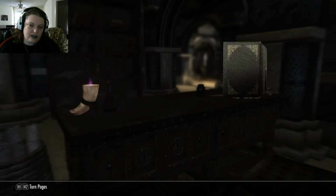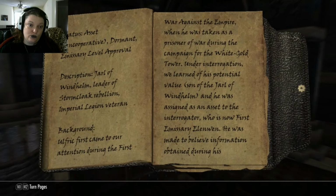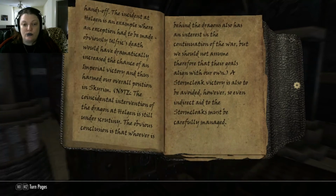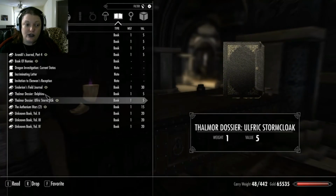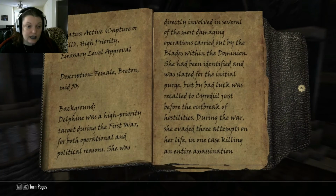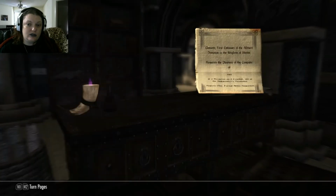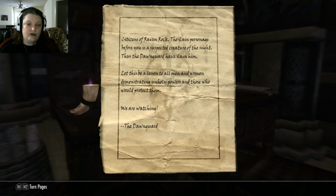This dossier on Ulfric is actually really interesting. They want Ulfric to start the civil war that he's already started because it weakens Skyrim. He's actually a pawn of theirs. He doesn't know that. He hates the Thalmor. But, yeah.